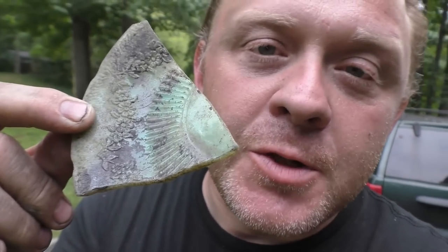Check out this thing. This is actually, I don't know if it's modern or not, but it is old. It's an old plate. It's just an old piece of glass, like a broken tea set or something maybe, but it looks old and it makes me think that maybe this was a site where an old house was at.